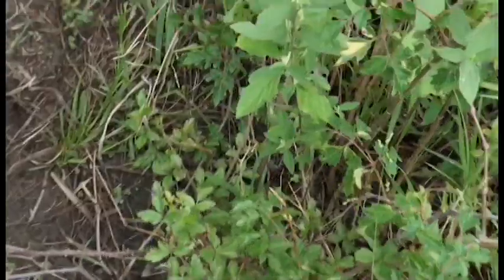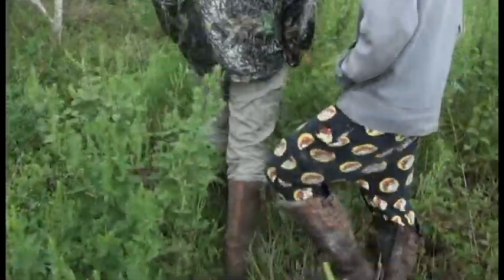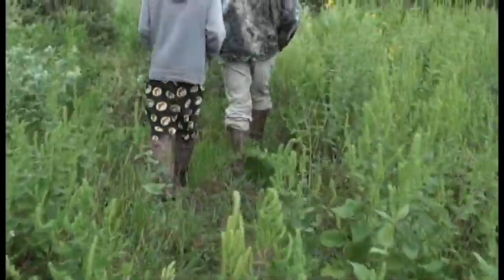We did find some blood. We did trail the deer a little ways, but we were unable to recover him. And it was pretty disappointing. But I did take away a lesson here. I should have been more patient, and I should have waited for that leg to get forward, and that would have been a much better shot.